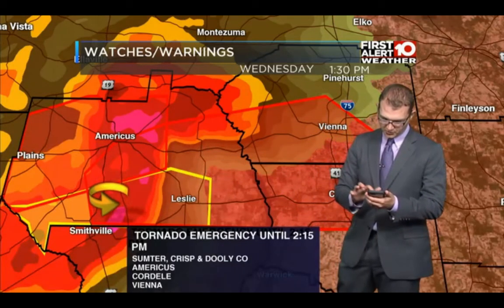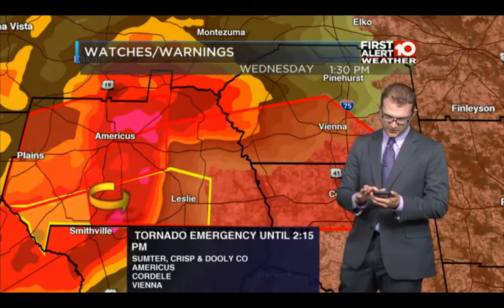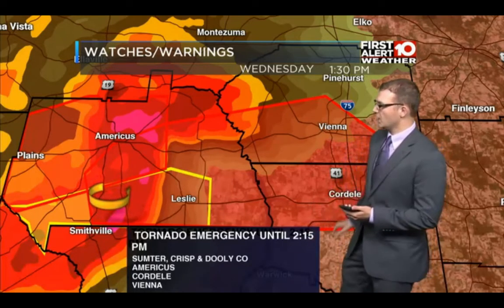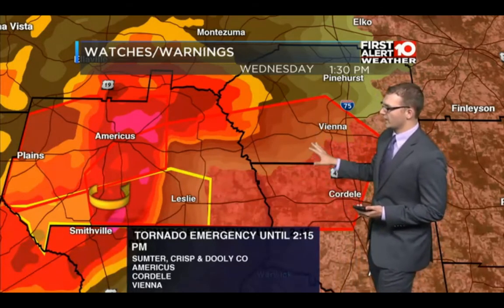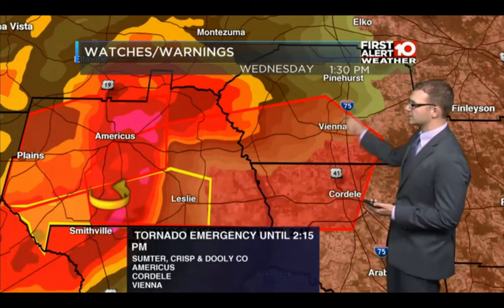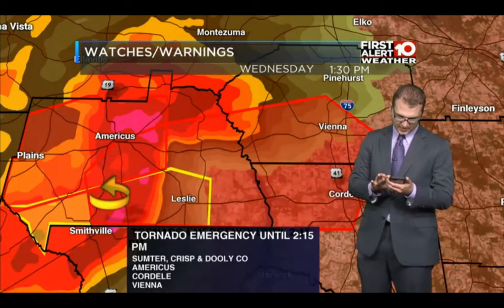But I want to show you the areas that are now in front of this. Continuing with this tornado emergency for southern Dooly County, as well as southeast Sumter County and northwest Crisp County, which is what you see right here. So you guys, Vienna, Cordele, Highway 41, you definitely don't want to be traveling on I-75 right now. Take shelter. It's time for that.